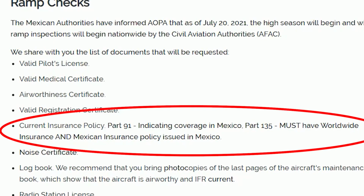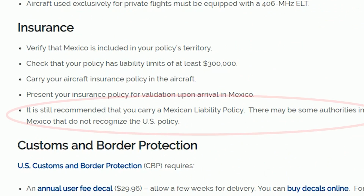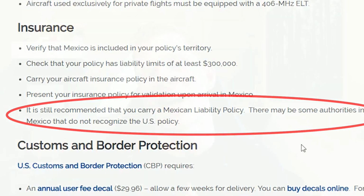Now for further information on entering Mexico, I have put an AOPA article in the notes section below of this video. You'll notice in one section of that article it says that you need a Mexican insurance policy, and in another section it says that they highly recommend that you get one. They probably do it this way to help protect themselves because it's such a controversial subject. But personally, from pilot to pilot, just buy the policy.